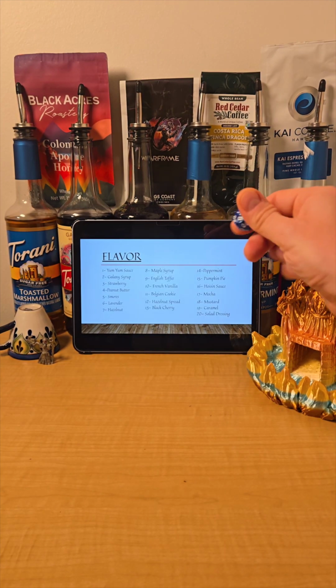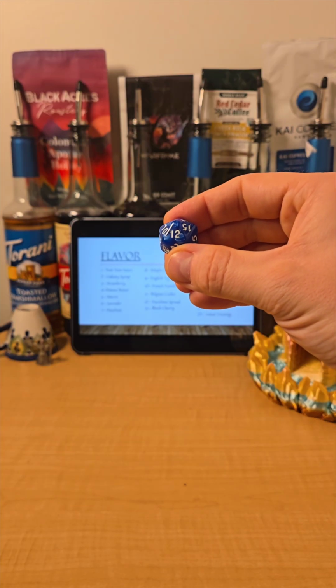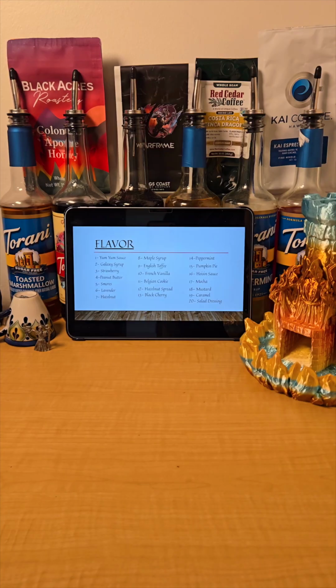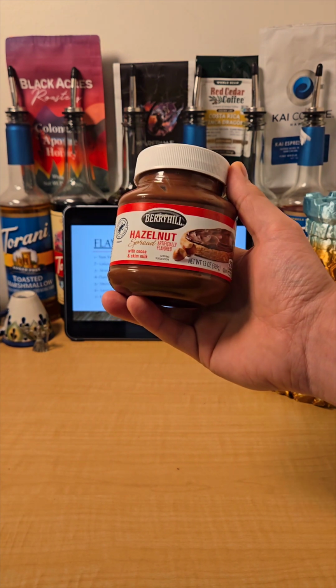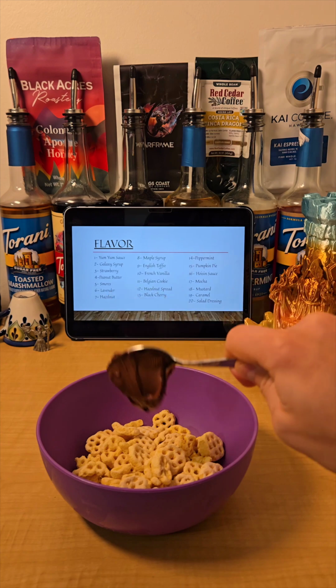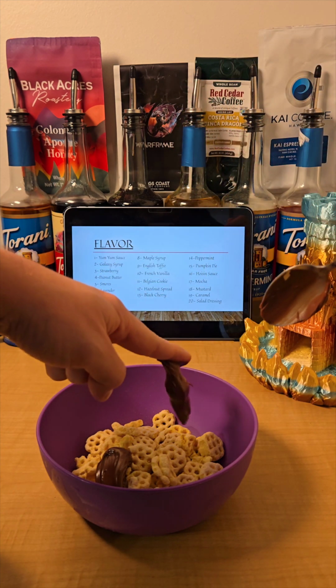And then we got to figure out our flavor for this coffee. That's going to be a 12, hazelnut spread. So hazelnut spread is now enjoyed worldwide, and it has even inspired its own holiday, World Nutella Day. And we're going to put a couple good heaping spoonfuls right into our bowl with our Honeycomb cereal.